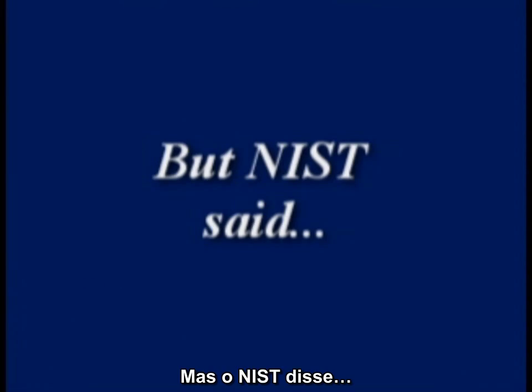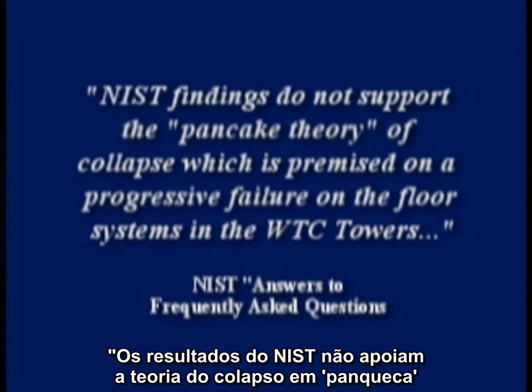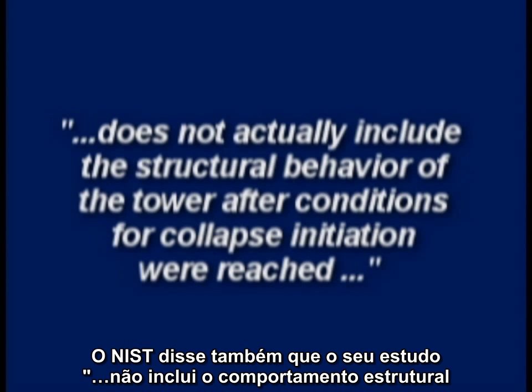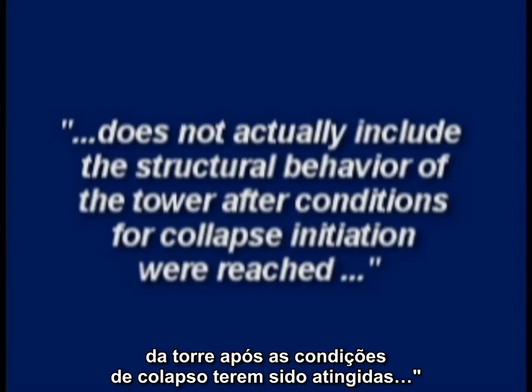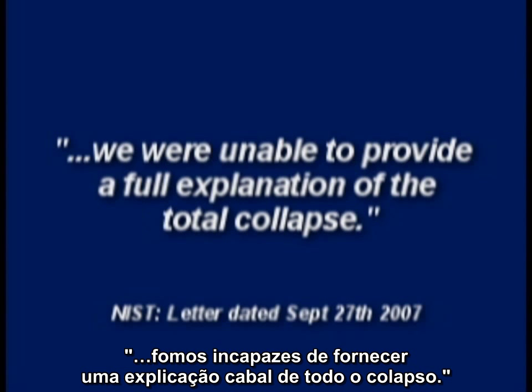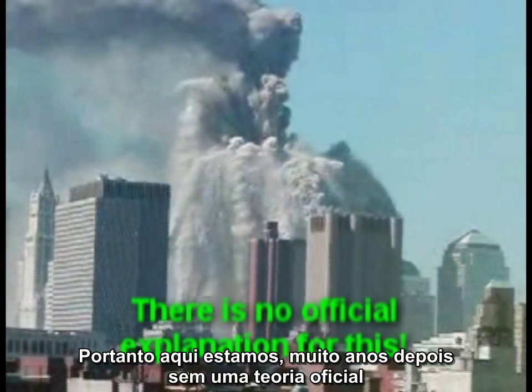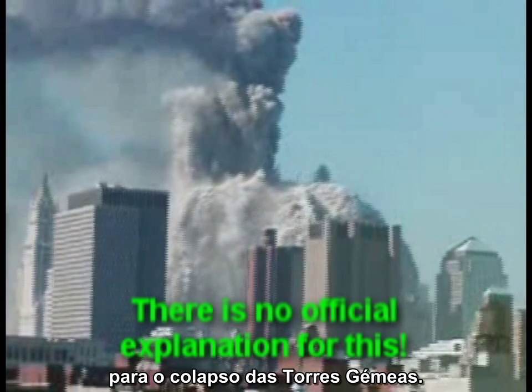But NIST said, NIST findings do not support the pancake theory of collapse, which is premised on a progressive failure on the floor systems in the WTC towers. NIST also said their study does not actually include the structural behavior of the tower after conditions for collapse initiation were reached. We were unable to provide a full explanation of the total collapse. So here we are many years later with no official theory given for the total collapse of the Twin Towers.